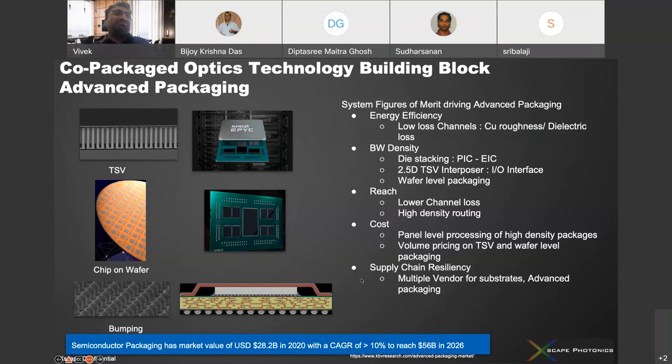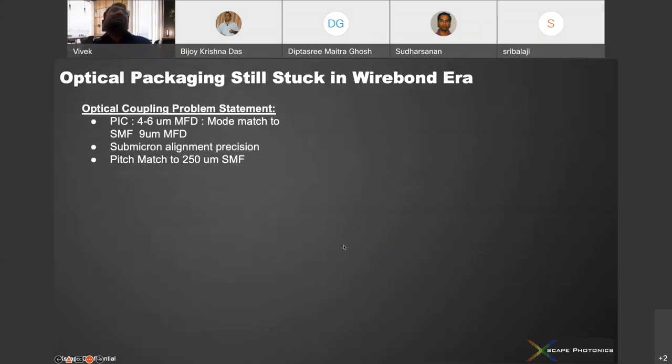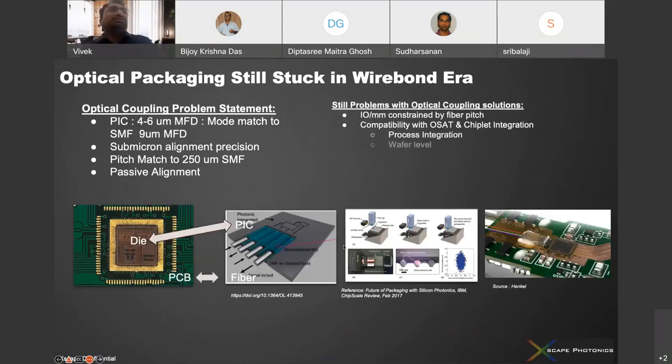It's actually a significantly big market. There is a lot of investment that has gone into this semiconductor packaging ecosystem, right? And the market is expected to reach almost $50 billion. So there is a lot of investment that has gone into it. And the whole promise of silicon photonics is the ability to leverage this ecosystem in order to achieve optical I/O on the same package as that of the switch silicon. Now, this entire thing cannot be realized without seamlessly integrating optical solutions into it. And that brings me to the biggest problem statement, which is the optical coupling.